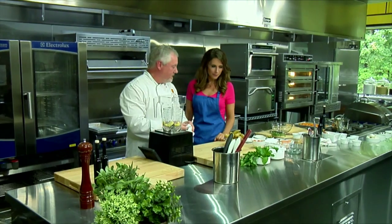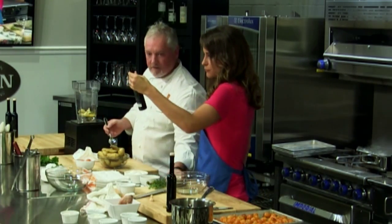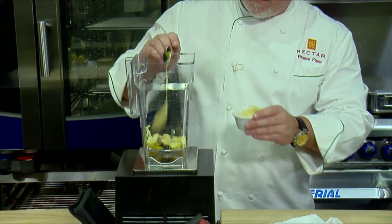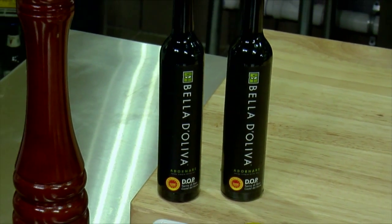A little egg yolk in there. Yep. And we'll do a little mustard for flavor. And this is beautiful olive oil too. Are you going to use that in? Yeah, that's actually a couple of friends of mine made that olive oil, or went over to Italy and put it together.